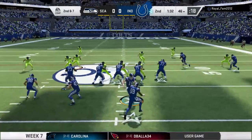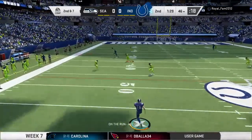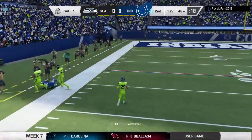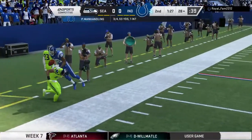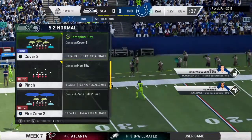Here's a 2nd and 7. Steps away to his left, and he'll lay out and pull it in. What a diving catch there. That one good for 26 and a first down.